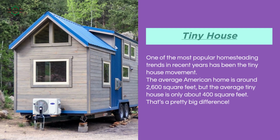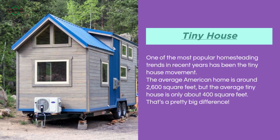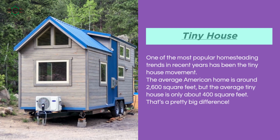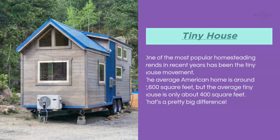Tiny house. One of the most popular homesteading trends in recent years has been the tiny house movement. The average American home is around 2,600 square feet, but the average tiny house is only about 400 square feet. That's a pretty big difference.